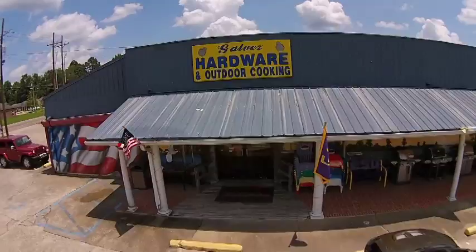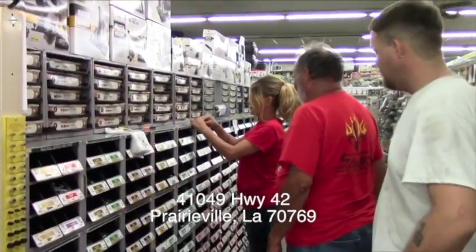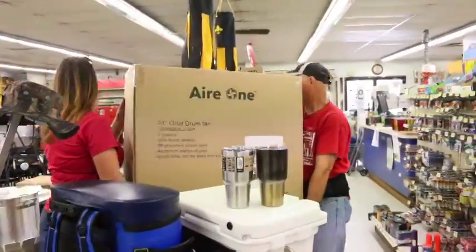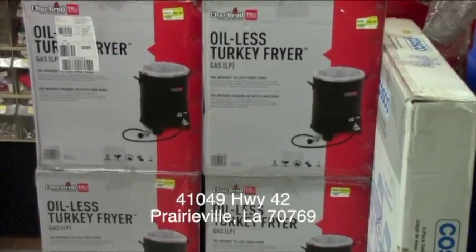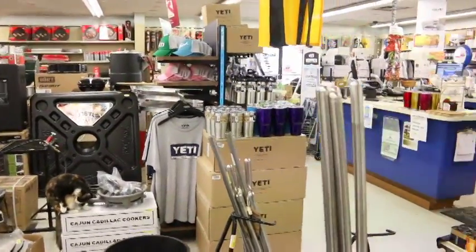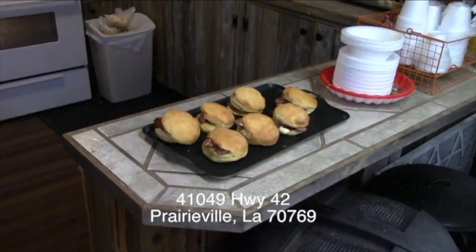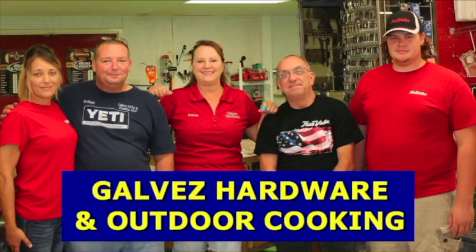Gavia's Hardware and Outdoor Cooking is two unique stores in one. The hardware department has everything you need to fix stuff right. The outdoor cooking section cannot be beaten. We have all the latest and greatest gadgets on the market. But also, we keep a large stock of the tried and tested cookware we've all come to love over the years. Coffee and biscuits every morning during the week, cooking demos on Saturdays, and customer service that will help you get the job done.